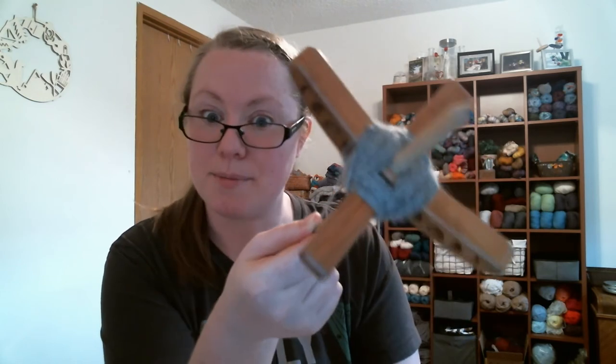So that's it for knitting. But I've been doing some spinning. So I got out my Turkish drop spindle the other day, and I put more yarn on here, spun more yarn with my Turkish drop spindle.